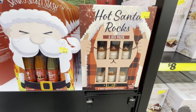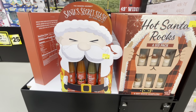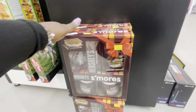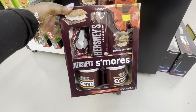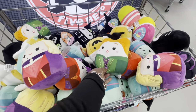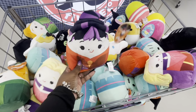Hot Santa Rocks. Some hot sauces. That one is $10. And then the s'mores, this is $12, s'mores kit. All of the Christmas that we looked at today, I know these are new, these little squashmallows. So there's the Anderson sisters.